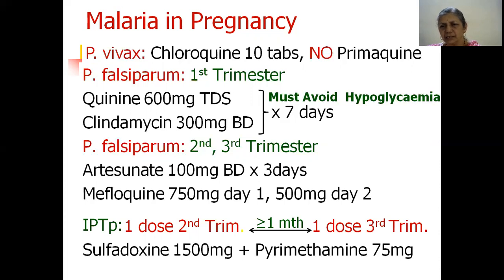So sulfa-pyrimethamine 3 tablets are given once in second trimester and given second time in third trimester, ensuring there's a gap of 1 month between the two doses. There is no preventive treatment in the first trimester. As far as treatment of malaria, which is getting manifested, of course, we've seen quinine, clindamycin is a treatment during first trimester. And again, anytime we use quinine, we have to guard against hypoglycemia.